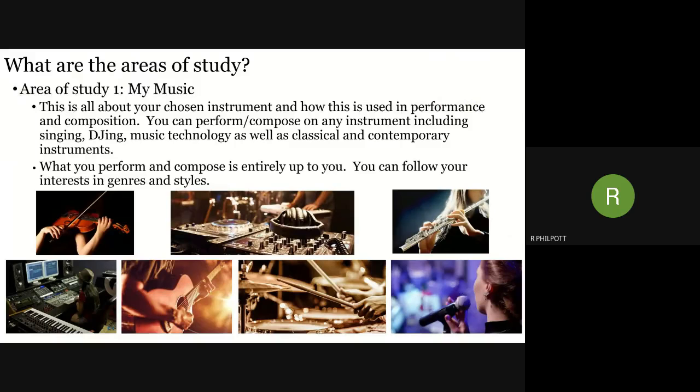So what are the areas of study? Area of study 1 is My Music. This is all about your chosen instrument and how this is used in performance and composition. You can compose on any instrument, including singing, DJing, music technology, as well as classical and contemporary instruments. What you perform and compose is entirely up to you. You can follow your interests in genres and styles. And as I said before, it really is for any type of musician.